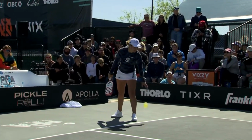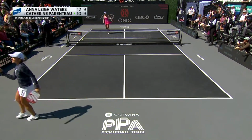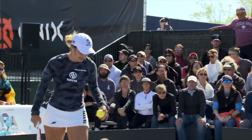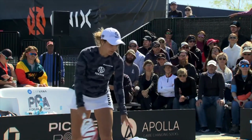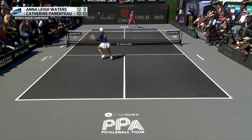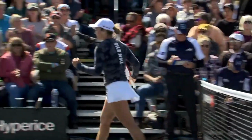9-9. And Catherine did not hit a clean ball there, but got away with it. And look at what we have here, a game point again for Parenteau. And that sails wide, and we're going to play 3.